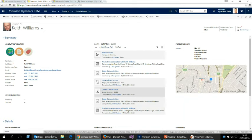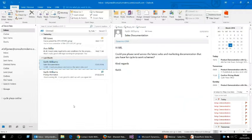So I'm just going to drop into Bill's Outlook here. And this is the latest version of Outlook. This does work with the last few versions. And what you'll notice is that this looks exactly like a standard setup for your Outlook. So nothing looks completely different apart from the fact that I now have this CRM bar at the top of my screen here. And what this enables me to do is to take an email or a phone call or put it on a task or an appointment within Outlook.